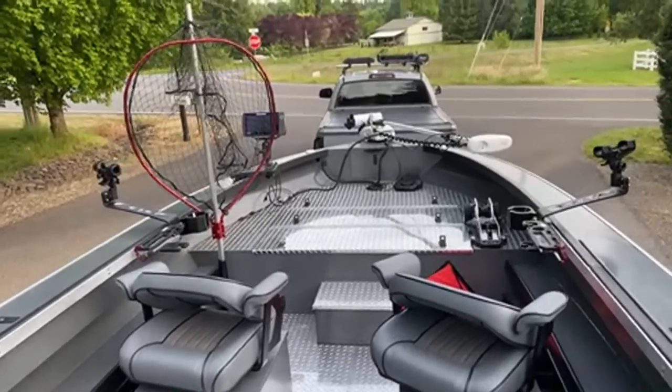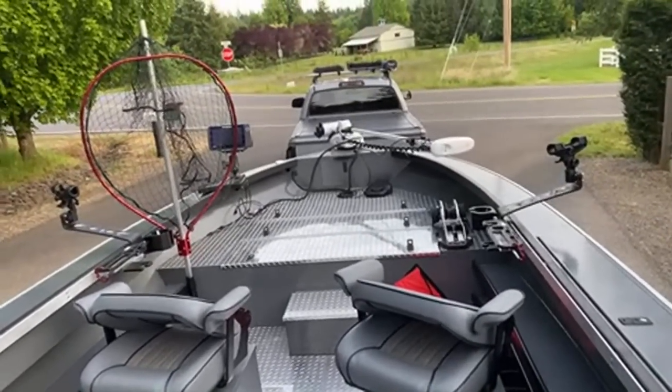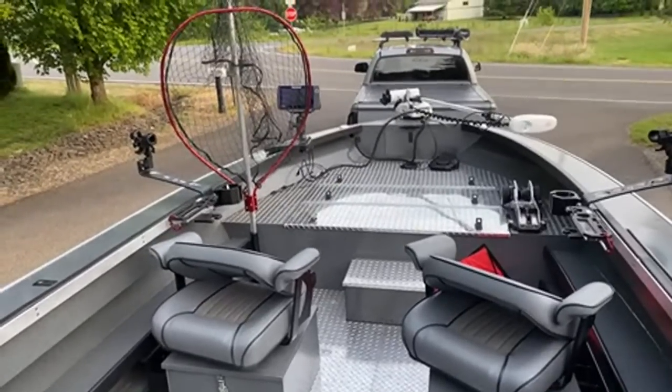Yeah, exactly, Dana. The Tundra in tow haul mode is pretty incredible.